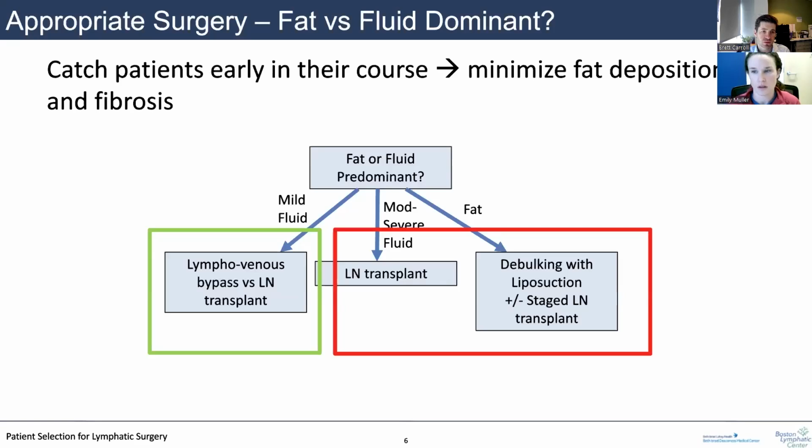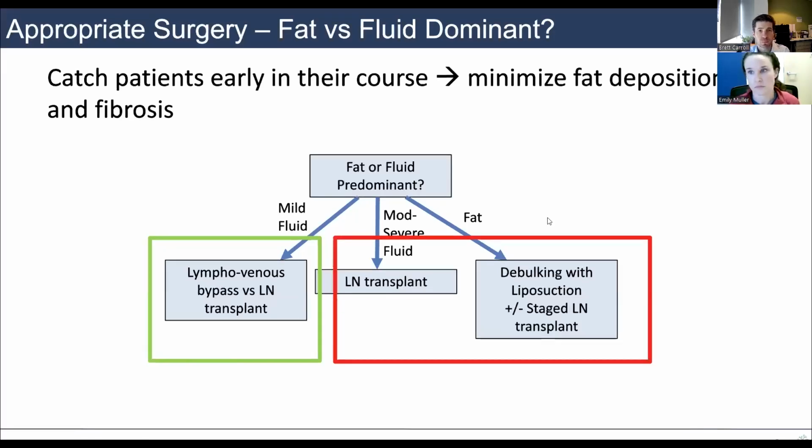significant symptoms. So this is evolving, but this is a general framework of how we're thinking about patients when we're considering maybe surgery and who may be an appropriate candidate. So this is more from a medical perspective, and Emily's going to go in her approach from a therapy perspective.